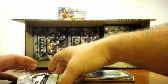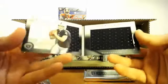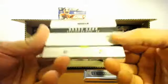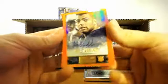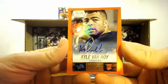Number 194 of 199, Derek Carr for the Raiders. This one's going to be a big chunk of jersey. Derek Carr for the Raiders, number 194 of 199. Then Kyle Van Noy for the Lions. Autograph. Number 11 of 20. Autograph for the Lions.